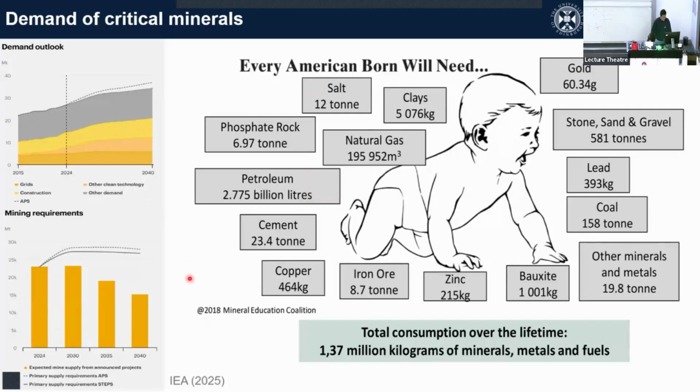Here we can also see the demand through the years in the future. This is the example for copper, where the demand will be rapidly increasing. To fulfill this demand, the mining requirement is also going to be this high. So we need roughly up to 25K million tons of copper to be produced to reach this target, basically.